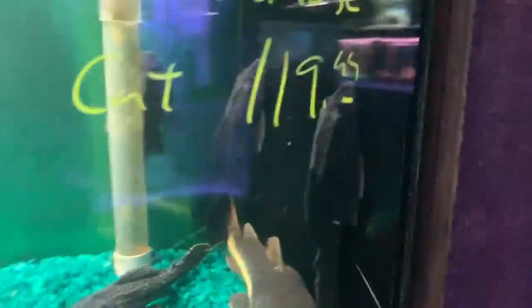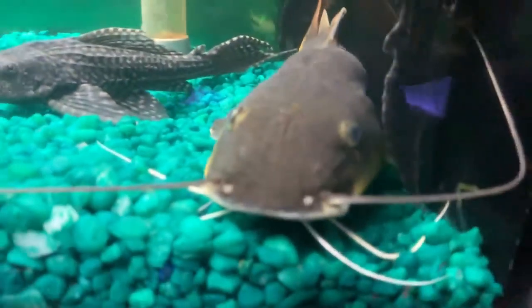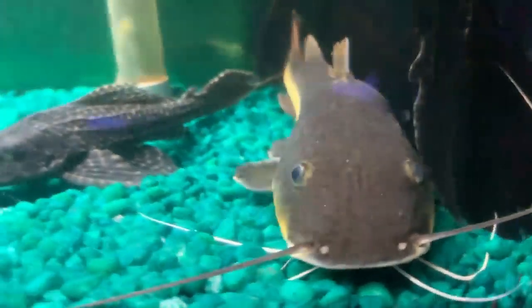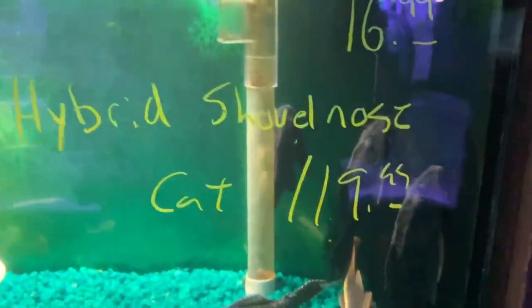Oh, look at this hybrid. This one's really more red tail like than tiger right there. See that? Dude. Not bad. It's a lot of money for the hybrid, though. Too expensive. Keeping it moving down.